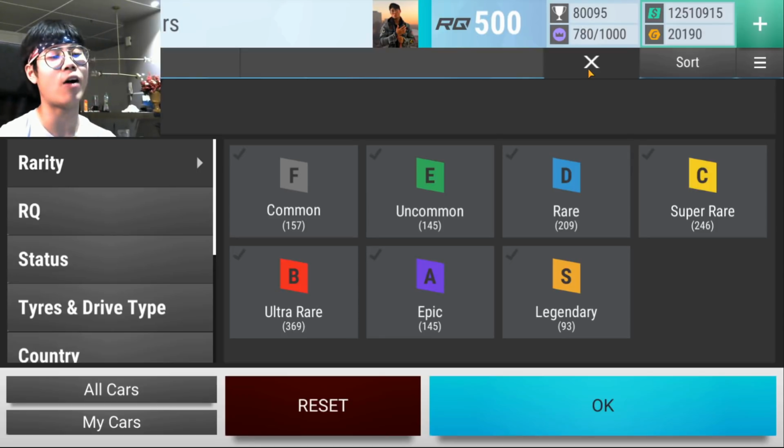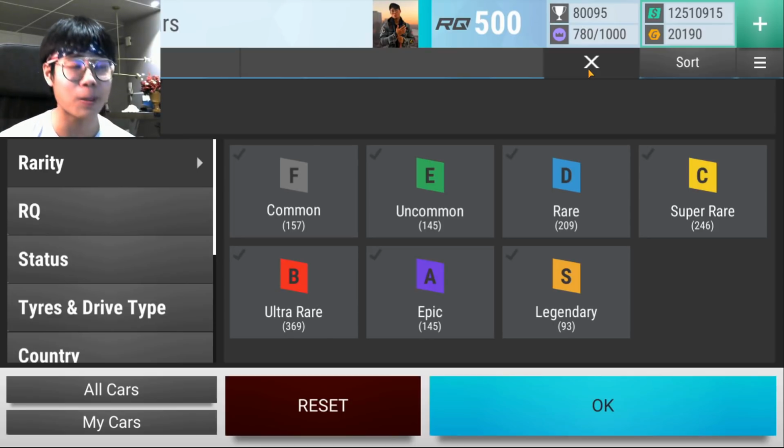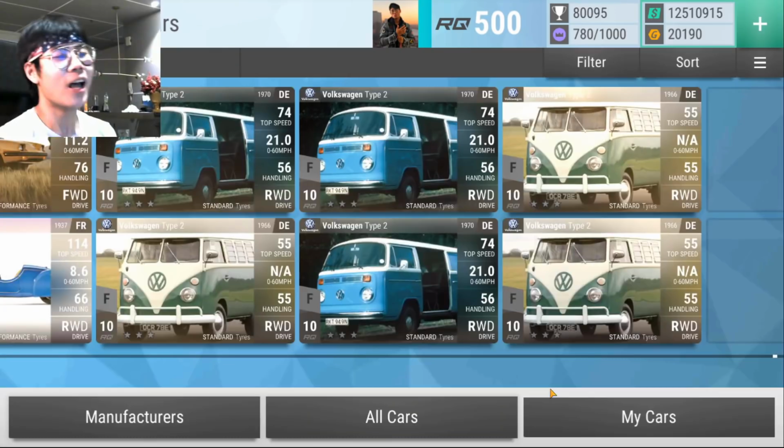I'm on 93 now, and I'm making it my goal to get over 100 legendaries by September. I want to get over 100 legendaries by the end of the year, and I think that's possible. I'm definitely sure that's possible. So let me give you a tour of Blossie's garage.